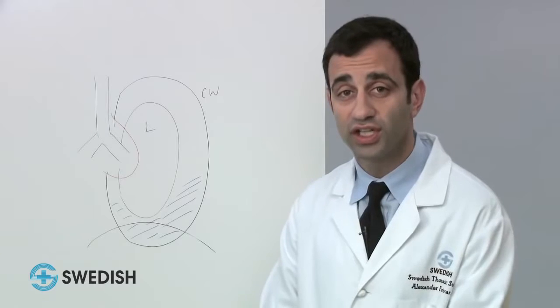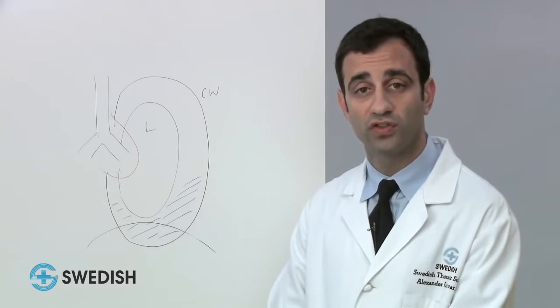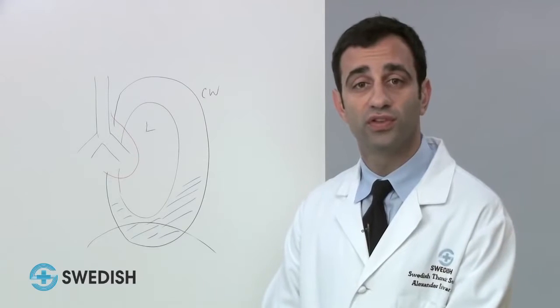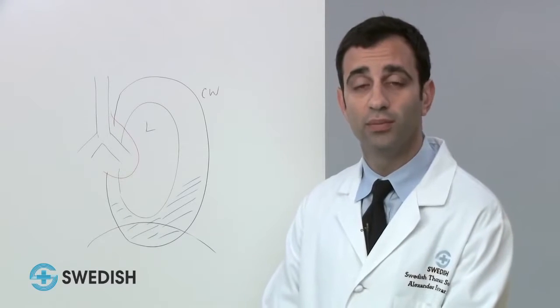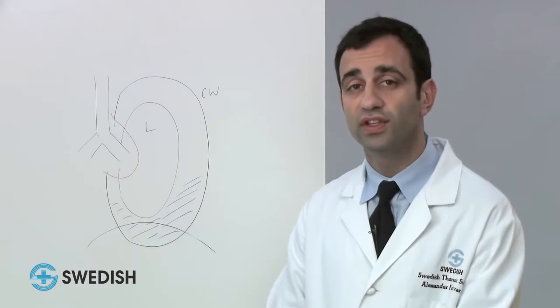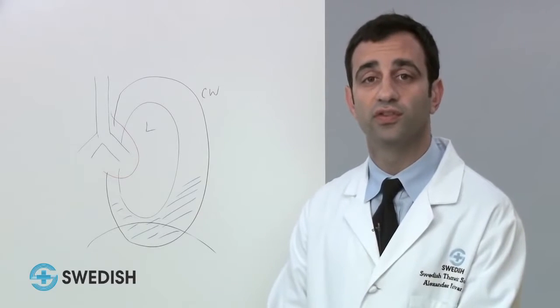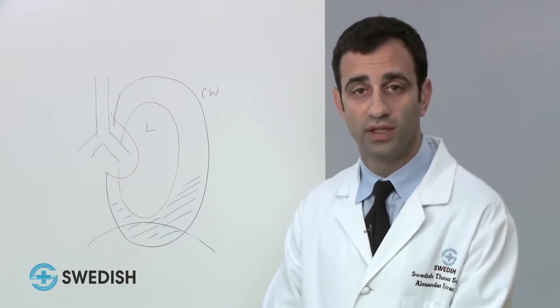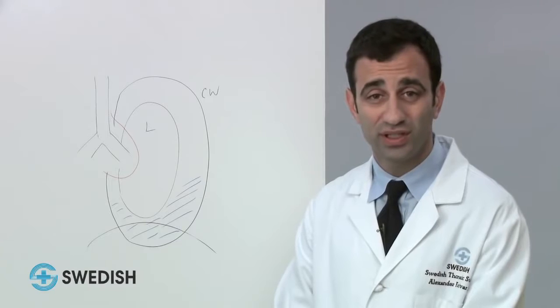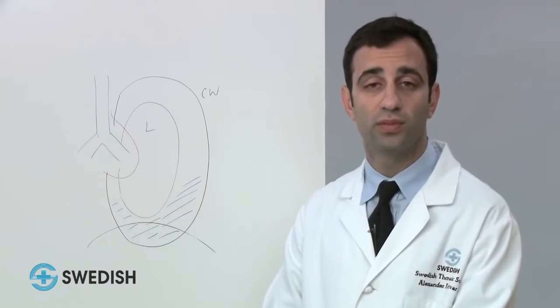Lastly, an operation can be performed, usually through a single small incision in the chest wall. A videoscope is introduced into the pleural space and multiple biopsies are taken of the pleural surfaces. This is often the diagnostic intervention that results in a definitive diagnosis of malignant pleural mesothelioma. At this point, the patient typically is referred to a thoracic surgeon with experience in treating patients with mesothelioma.